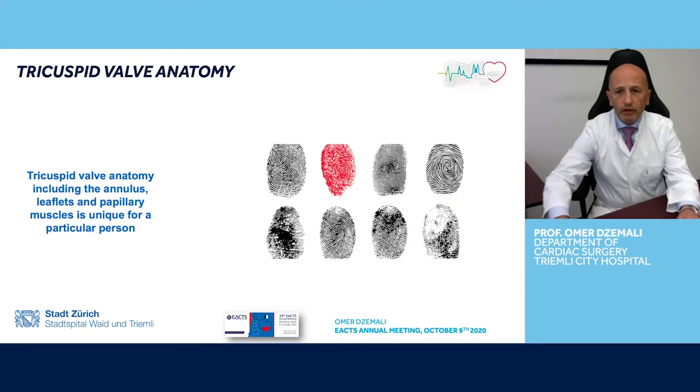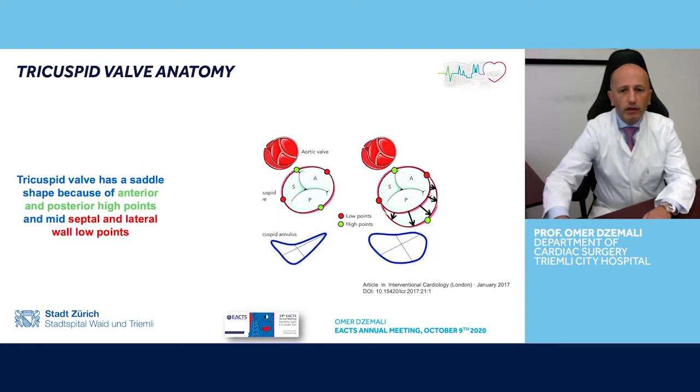Understanding the anatomy of the right heart and tricuspid valve helps elucidate the multiple mechanisms that result in secondary tricuspid regurgitation. The tricuspid valve anatomy, including the annulus, leaflet, and papillary muscle, is unique for each particular person. The regular tricuspid annulus is a saddle-shaped structure with the highest points in anterior-posterior orientation and the lowest point in medial-lateral orientation. In patients with functional tricuspid regurgitation, the annulus dilates along the right ventricle free wall and becomes more circular and planar, losing the saddle shape.